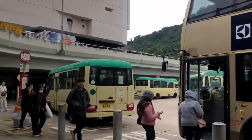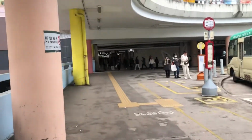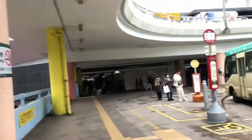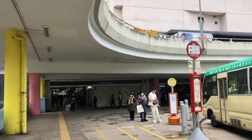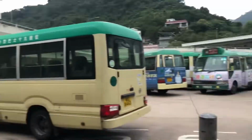This one is going to Peng Tin, 88X. This 88X actually has two patterns. For the morning services, it will go one way, and then the afternoon services will go somewhere else. Of course, the path is mostly the same. It's just some parts that are different for morning and afternoon services.